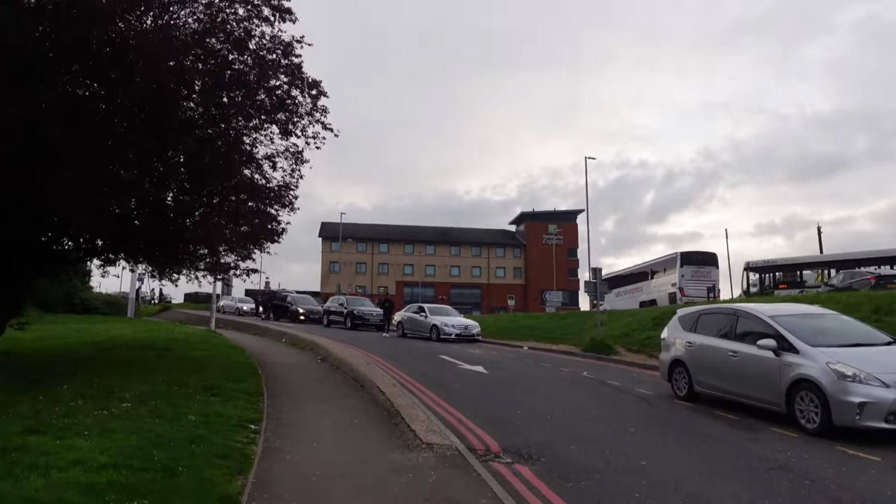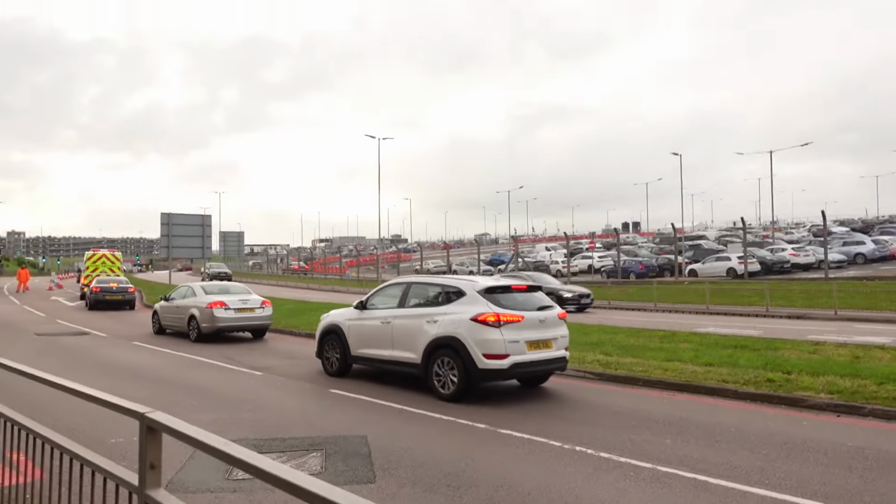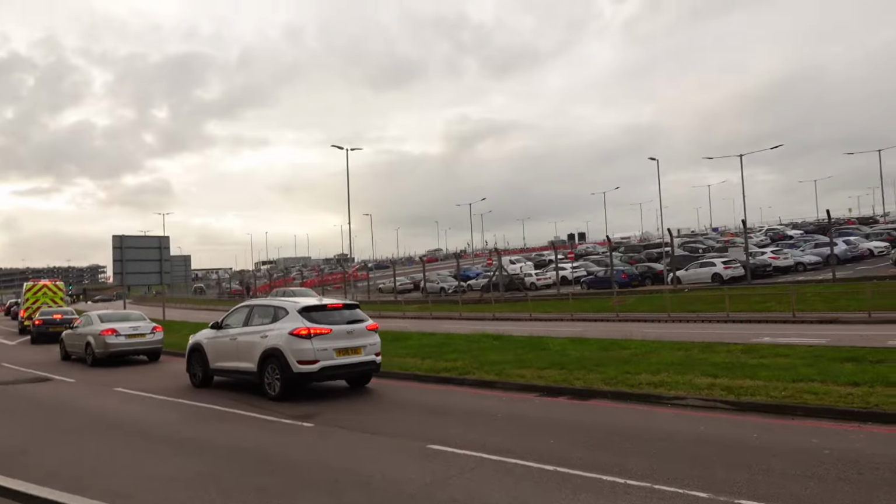It's really busy. This road is really busy to try to get in here. I don't think I've ever seen anything like this in regards to how busy it is of cars trying to get in and out of this airport. It's nuts. Absolutely nuts. It's very hard to show, but just a constant flow of cars.